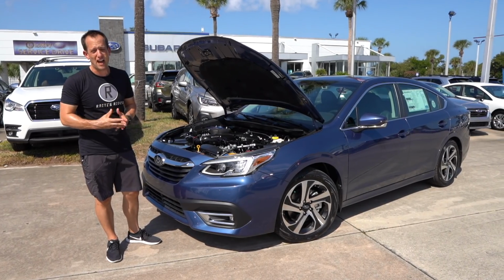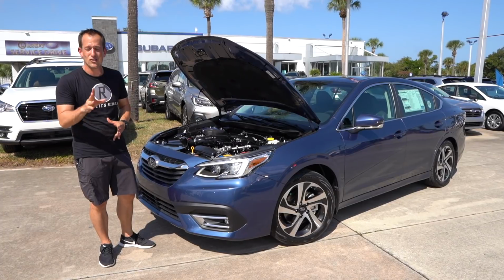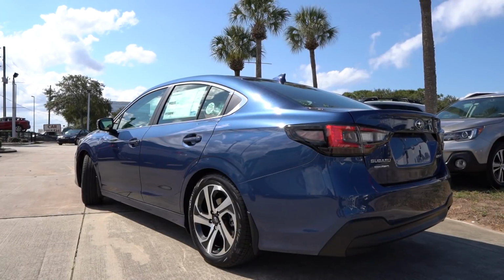If it was between you and I, of course, I would go XT, but you know here on Rady's Rides, we're gonna bring all the trim levels to you. So let's go ahead, fire up this 2020 Legacy and see what it sounds like.